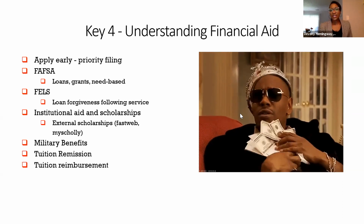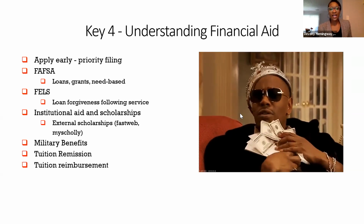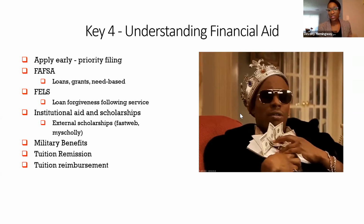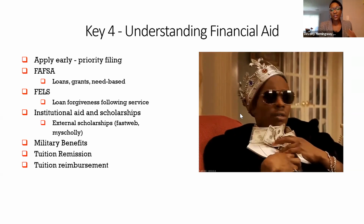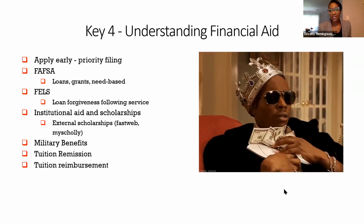There's also something called forgivable education loans for service. These are typically your human services type. There's the teaching one where they pay for you to go to school and then you just work for the school system for however many years. There's also the nursing kind of forgivable education loan. As long as you are working in the nursing career at such and such for however many years it is, the loans will tell you the specific criteria within that application process.